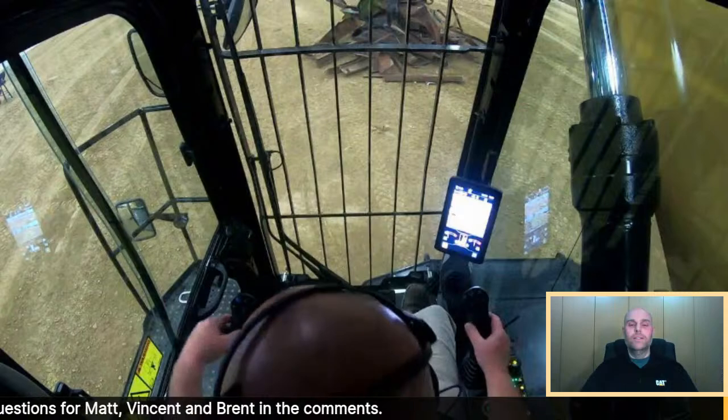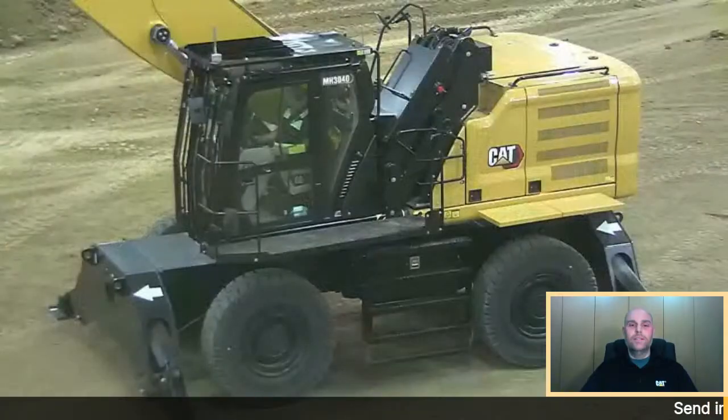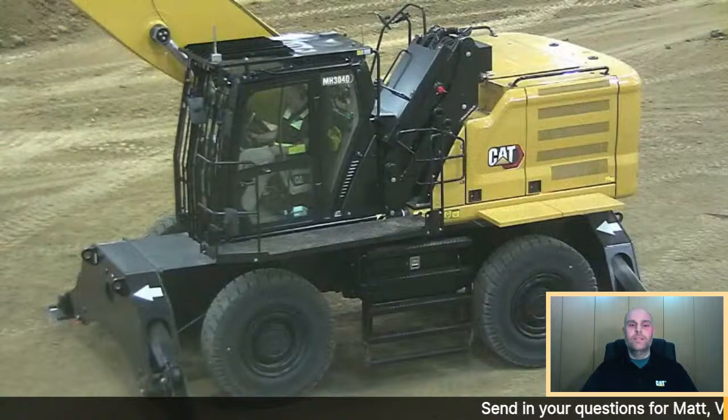That's awesome. And it just shows, again, the collaboration happening within Caterpillar, so it can make our customers easily jump in between machines if they need to. But a lot of times somebody operates these machines for hours at a time. It's not a machine you just hop in for 20 minutes and hop back out. Is that right, guys? Exactly.